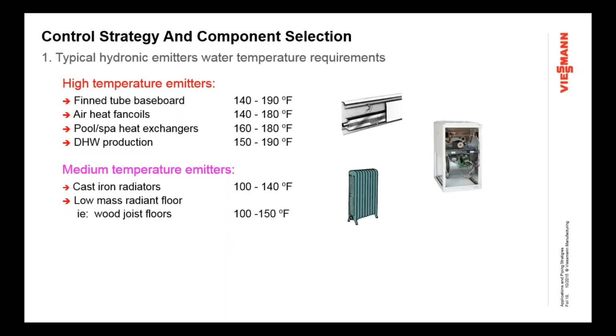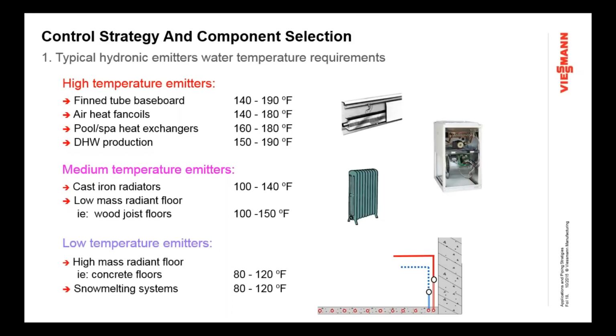So the ability to use outdoor reset control, modulate the water temperature to a cast iron rad, give it high temperature when it needs it in the cold times of the year, but modulate the water temperature down in the spring and the fall, you will really meet those objectives of more comfort and more efficiency for your occupants. So the low temperature emitters, that's your high mass radiant floor. Concrete floor would be certainly the shining star of low temperature emitters, and that it allows you to run very low water temperatures, 80, 90, 100 Fahrenheit most of the time in a radiant floor system.